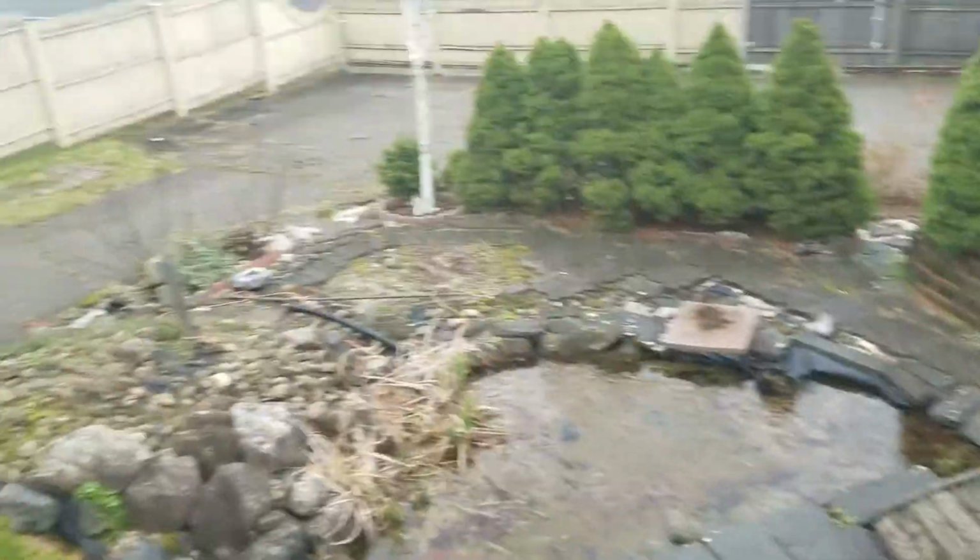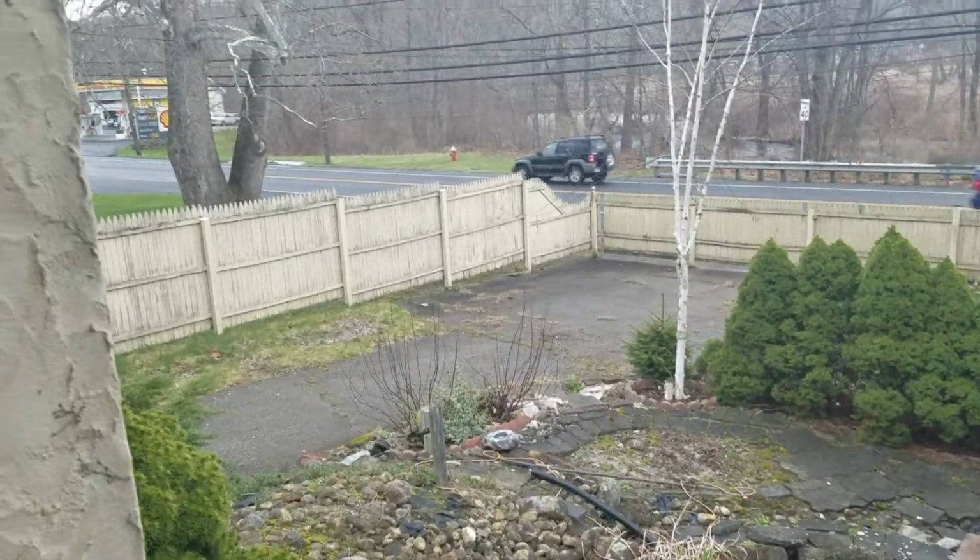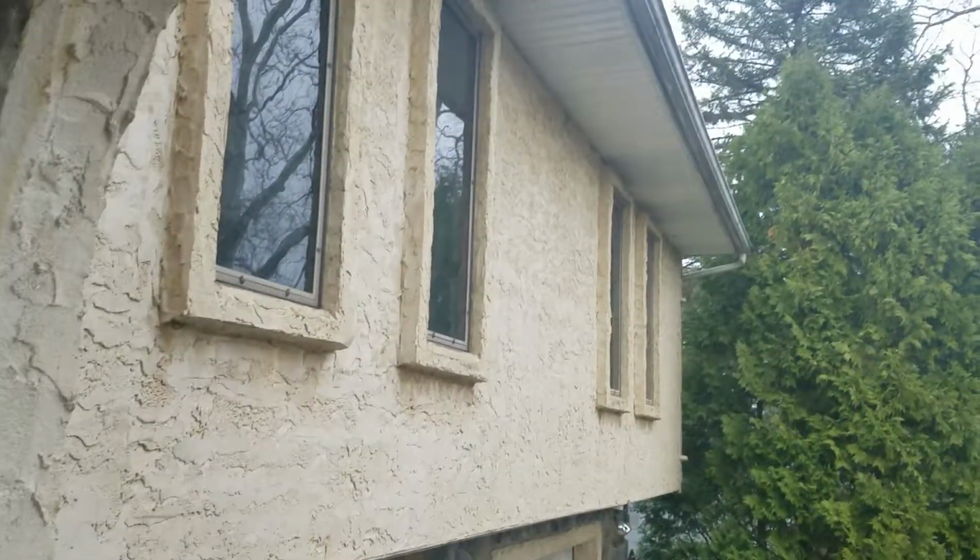Excuse me, could you use the bathroom down here? I don't know if it's... Okay. This one, the sellers are moving now, so... Let's go. Okay. It should be this one.